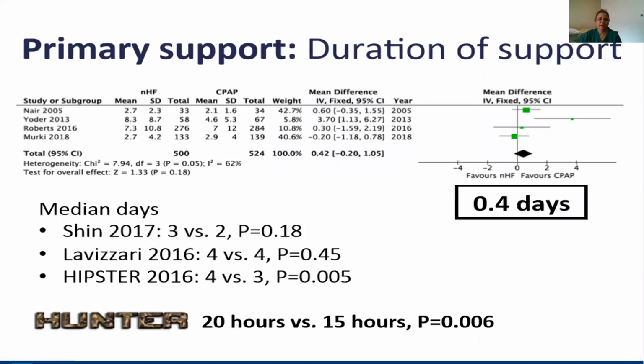And for the duration of primary support, the median days were different. Like in Sheen, it was 3 versus 2. Nevazari, 4 versus 4, and Hipster, 4 versus 3. But the Hunter trial showed 20 hours versus 15 hours. So that was more, and that was statistically significant.